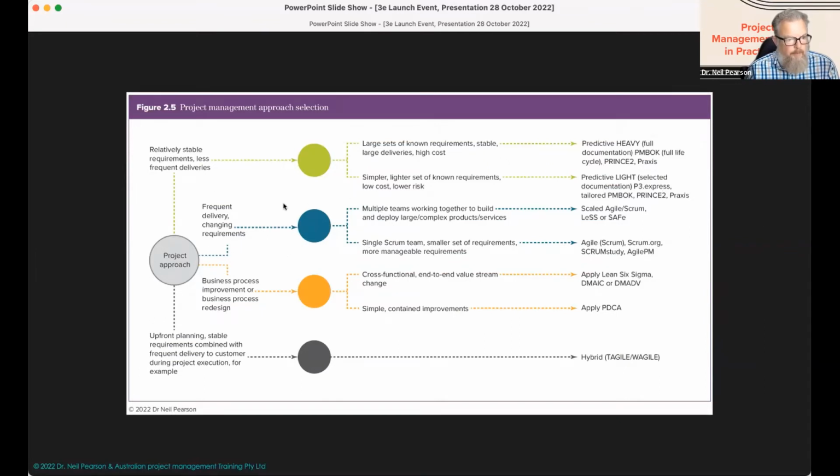Where we've got frequently changing requirements, or often and frequent delivery according to customer requirements, we've covered off the Scrum or Agile elements. There was always a little bit of SAFe in there. We've left that in, but really bolstered up the Agile Scrum based on scrum.org, and a little bit of AgilePM, or DSDM as it was known in the industry a few years ago. We also cover the continuous improvement side of the house. As a project manager, I think you need to be versed in all these 4 different approaches.